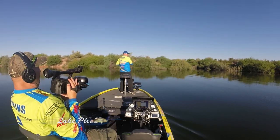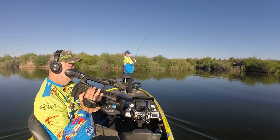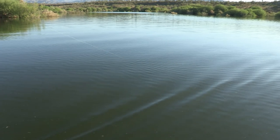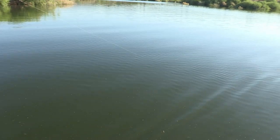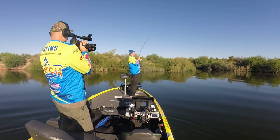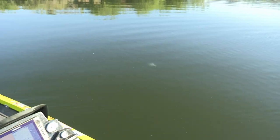Oh, there's one. That's probably a big old striper. In fact, I know it is. That's a giant striper. It's gotta be. Folks, I saw something move out there. He doesn't want to let go. Oh, big old striper.